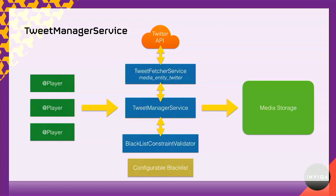So I think what's really key with this is that we have dedicated services that each handle a sole responsibility. So we split out everything. And we don't try and group everything together as we might historically have done in a Drupal server module. We split everything out into its individual components.